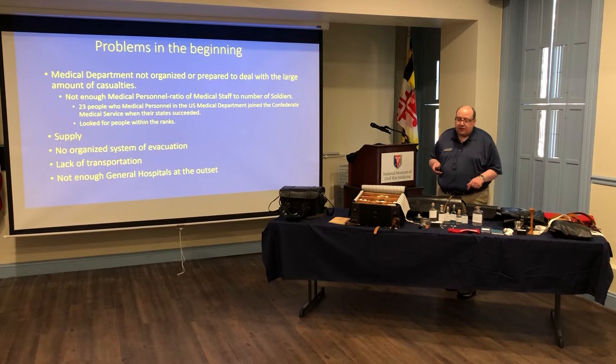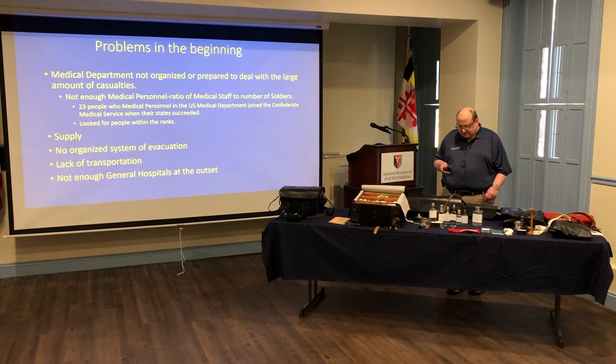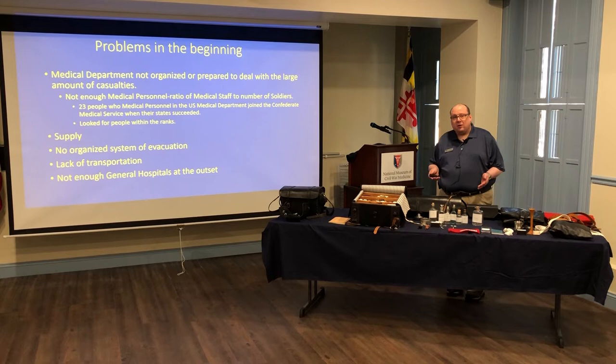As far as the shortage of medical personnel, they looked to people within the ranks. One of them in particular was Hunter Holmes McGuire. When Hunter Holmes McGuire started, he was a private, and eventually he became a surgeon and medical director of the Second Corps of the Army of Northern Virginia. We're going to talk a little more about him. They had a supply problem, especially with some of the drugs that were being used, things like quinine. Quinine was considered to be the miracle drug of the Civil War. Definitely had shortages on that.